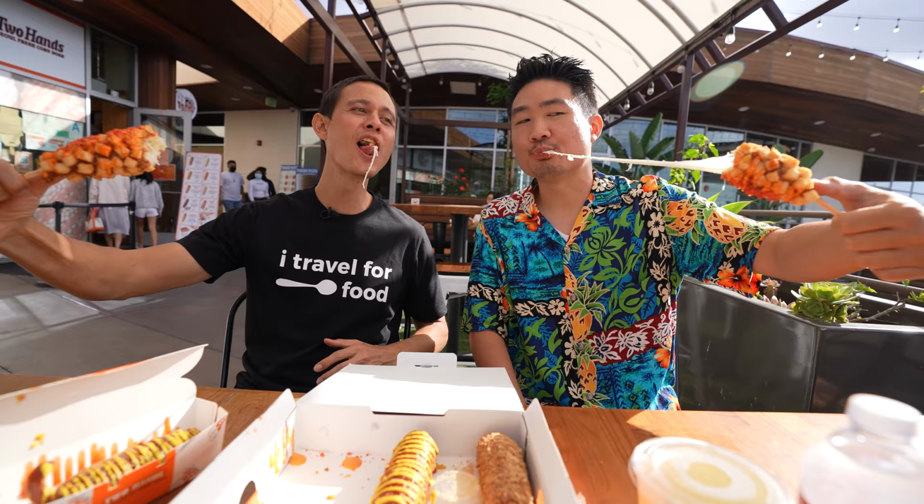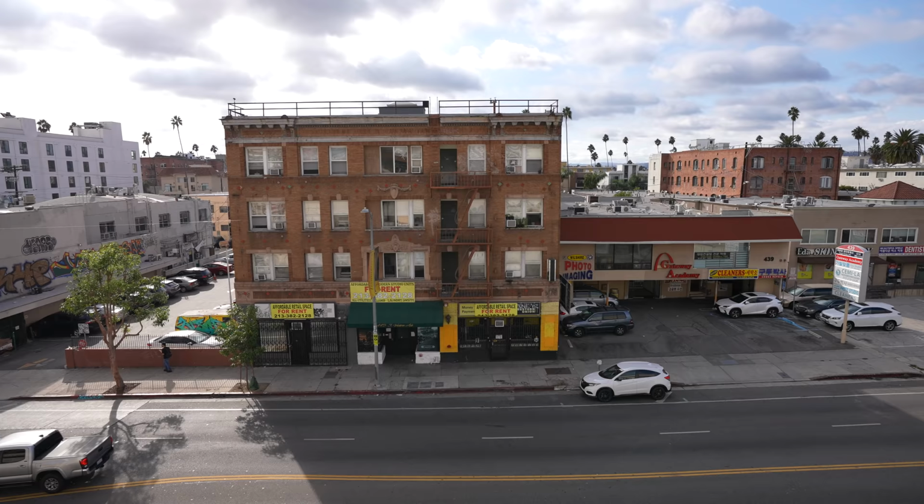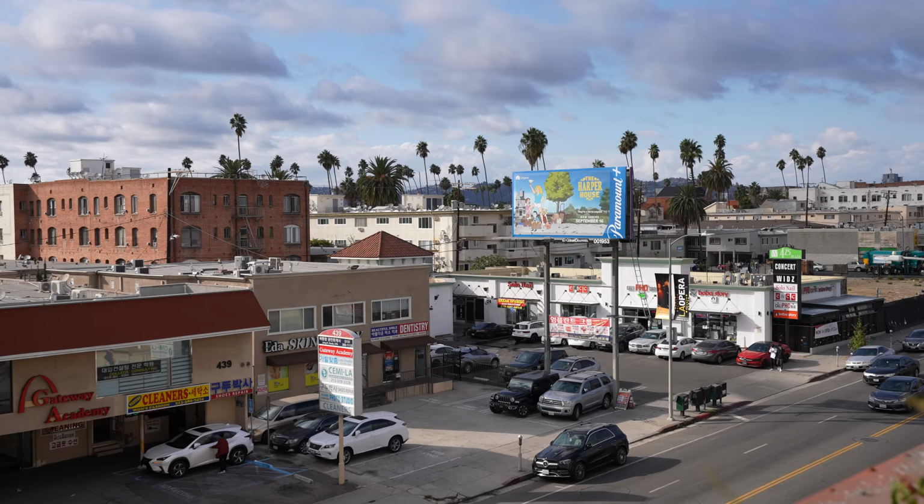You had corn dogs before, right? Yeah. Maybe the last time I had a corn dog was in 1995. And it's like the bungee cord. You need to have a teammate. You gotta have a teammate to help you pull.